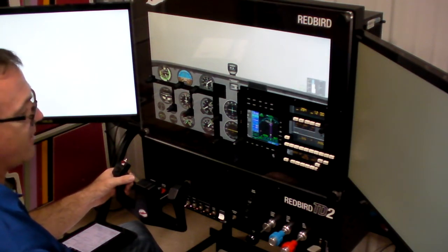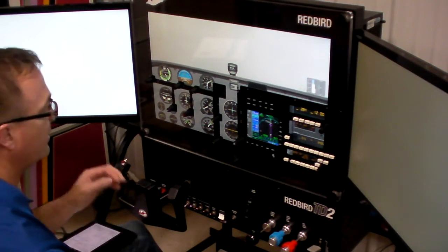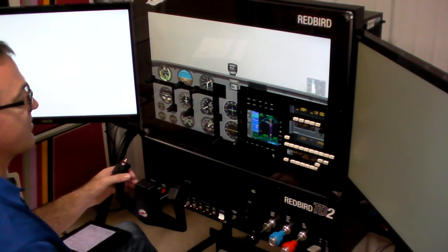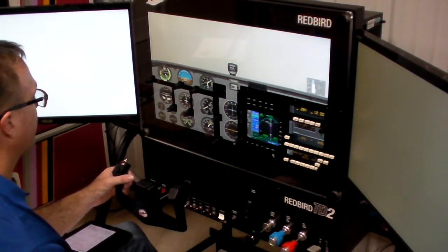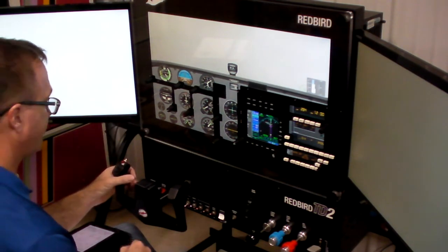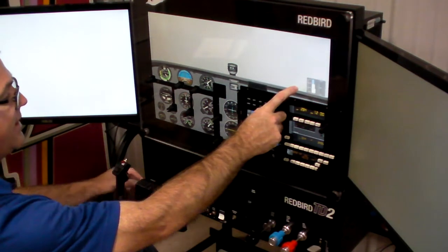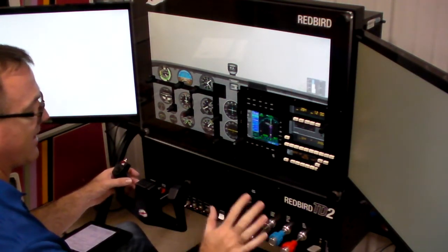We are crossing 1,500. Our decision height is 1,130. 1 minute and 15 seconds from the end of the runway, 85 knots ground speed. No warning lights. We are in landing configuration. Gear is down. Not touching the mixture, not touching anything.